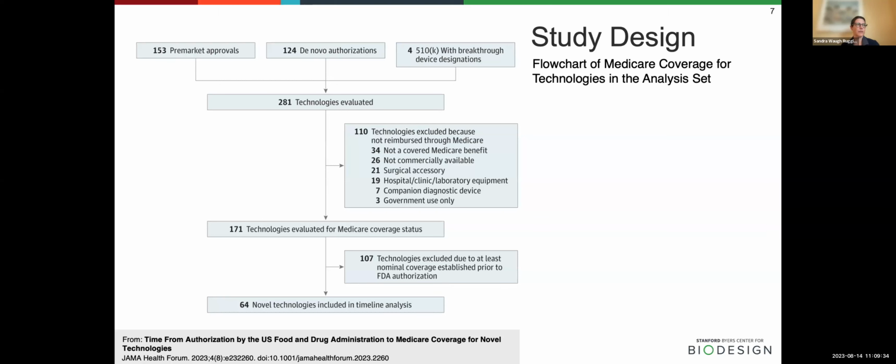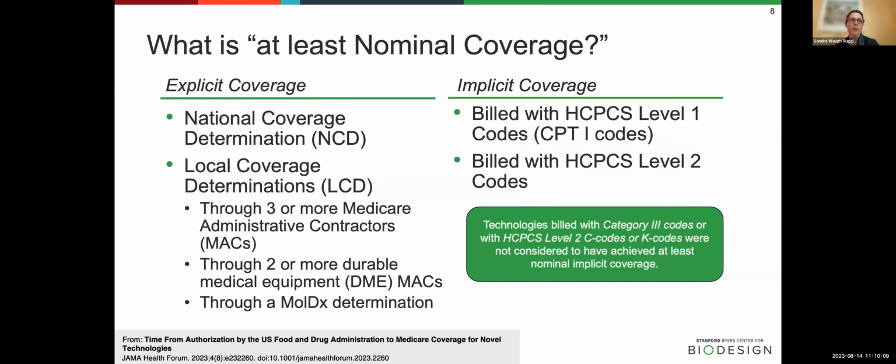And what you'll see, if you were to look at the data set, is that these technologies span 15-plus different types of review groups within the FDA, and that they also span a wide variety of types of technologies. And so we evaluated them for the time to a coverage milestone. And we defined the coverage milestone a particular way. And that was, we used the term at least nominal coverage.